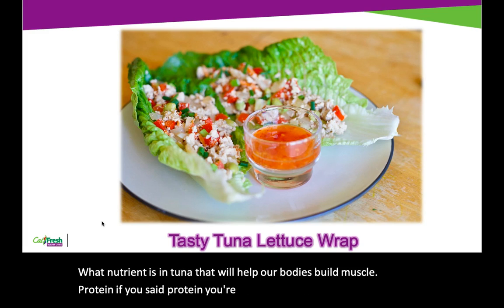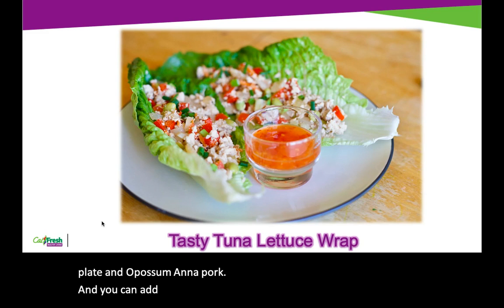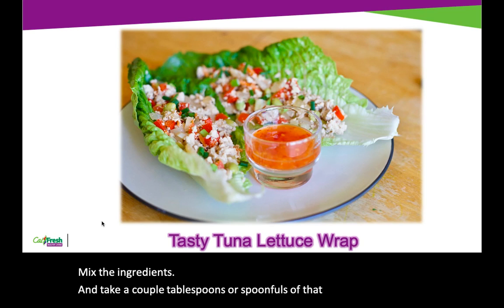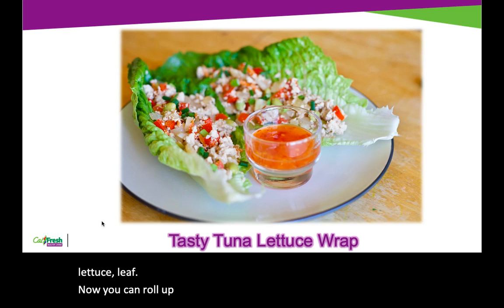Now you can get your paper plate and a fork, and you can add the tuna, tomatoes, onions, lemon juice, and fat-free Italian dressing to the mixing bowl. Mix the ingredients and take a couple tablespoons or spoonfuls of that mix and place it on a lettuce leaf. Now you can roll up the lettuce leaf with your tuna in it, and you have your tasty tuna lettuce wrap.